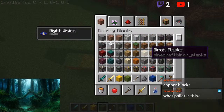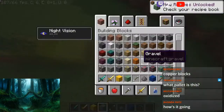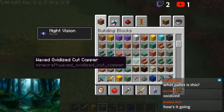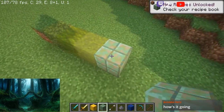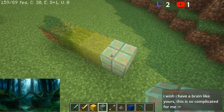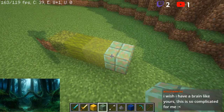Copper blocks? Don't know about copper. I know that they are kind of a similar color, but I think that's a little bit too different, and all of them have this kind of square pattern on them. It's going to stand out a little too much from the landscape.